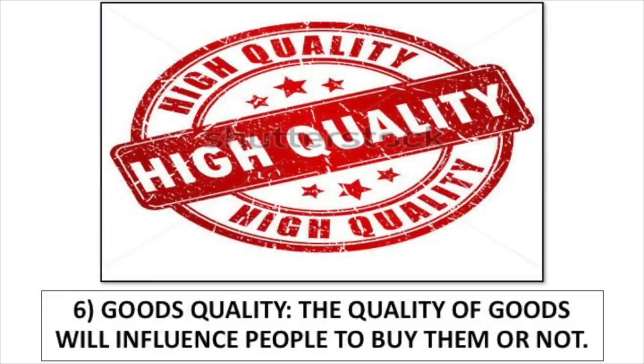And then another important factor, goods quality. The quality of goods will influence people to buy them or not. And what quality means, it means good or bad. Something of good quality we want to buy.